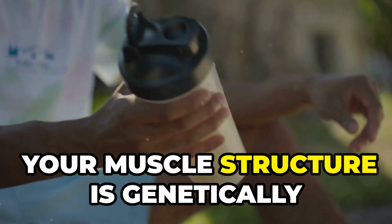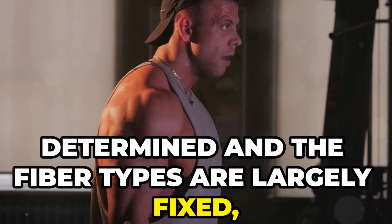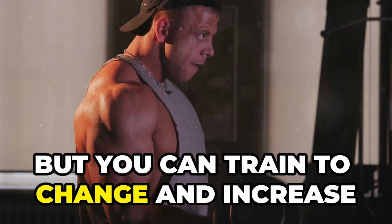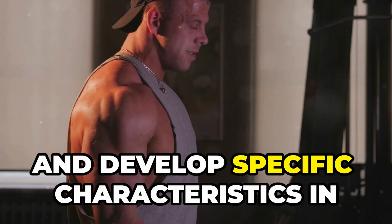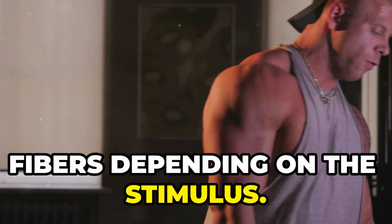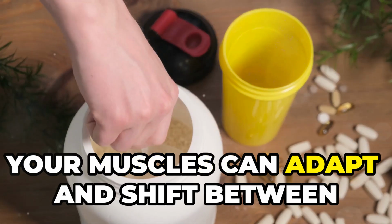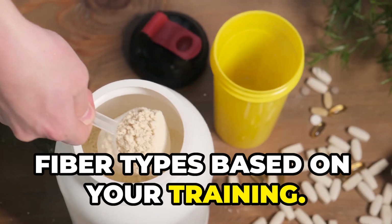Your muscle structure is genetically determined and the fiber types are largely fixed, but you can train to change and increase specific fiber types and develop specific characteristics in fibers depending on the stimulus. Your muscles can adapt and shift between fiber types based on your training.